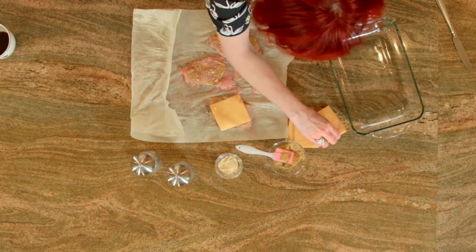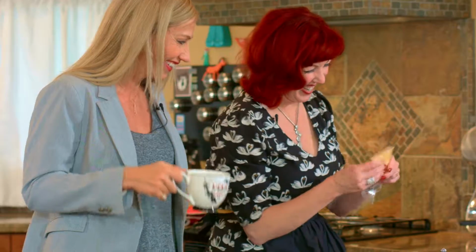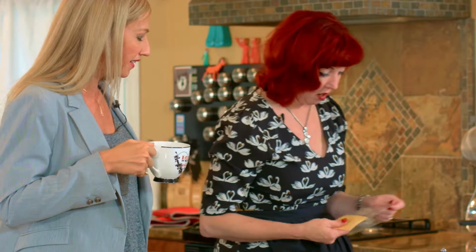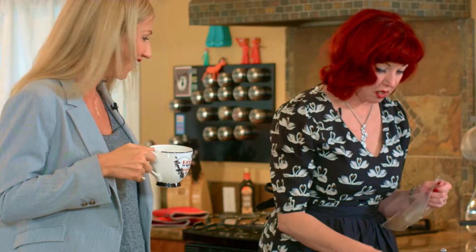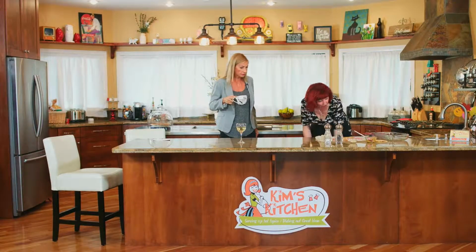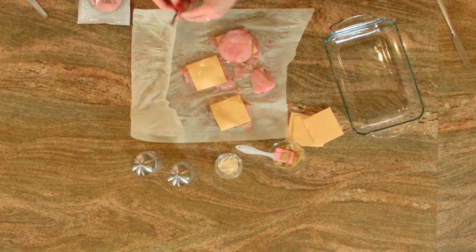I could open the cheese slices. Well, usually there's gifts inside, not cheese. Okay, so I've got 3 portions ready here. So what do we do next? Ham on top. Okay, ham on top of the cheese? Okay. And all I have is like the lunch meat stuff for my kids. That's the best kind.